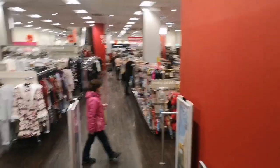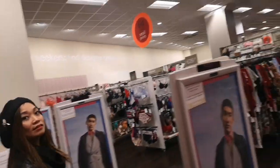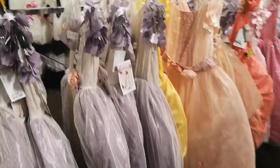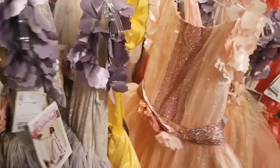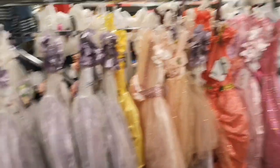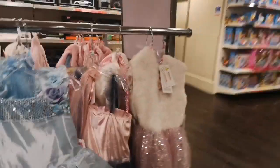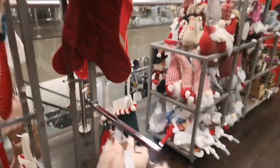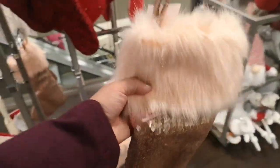So welcome here in TK Maxx or TJ Maxx. Some countries go that way, but they are the same store. So this is the place where most of the designer stuff, you can buy them at affordable prices or at bargain price. So here you can buy some children's costume, children's wear, women's wear, men's wear, bags, shoes, shampoos and lotions and toys. And they also have cute pieces of home accessories here in TK Maxx.